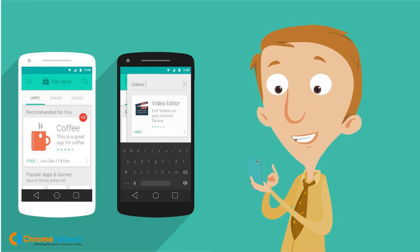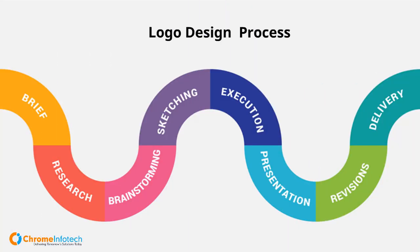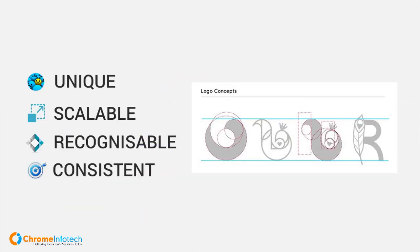Another important aspect of UI design is logo designing. It is as critical to design the best logo for your app as it is to create the best UI. Your logo is your app's representative. So make it unique, scalable, recognizable and consistent so that it can clearly convey the vision of your business to your users. You need to be very clear in conveying your vision. So don't screw up on that due to a poor UI.